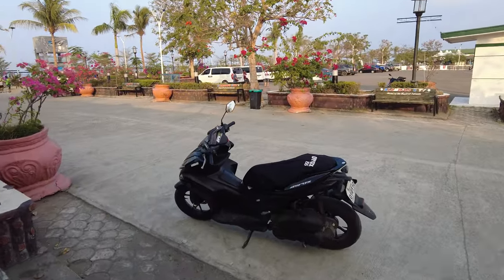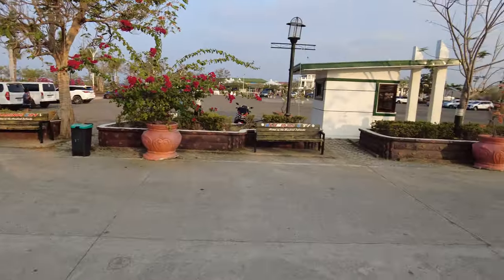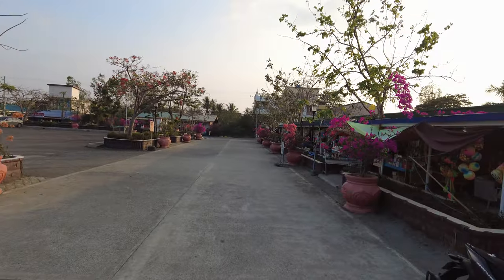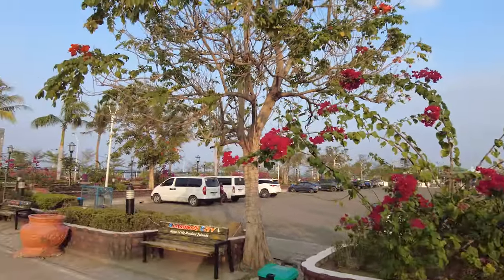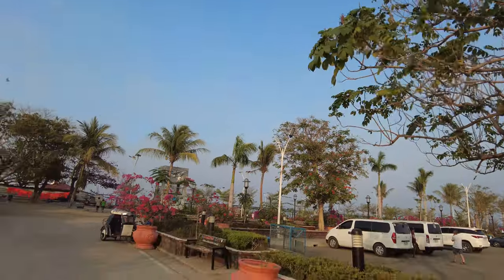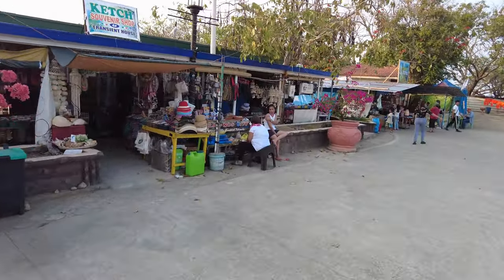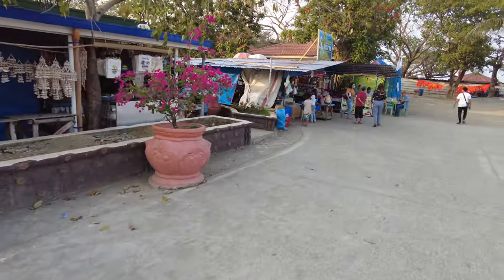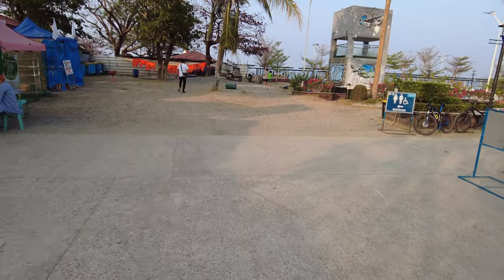So this is the part I've seen on videos down here. Here's your huge parking lot. These beautiful flowers everywhere. Real nice. Look at this tree. Look at the size of these flowers on this thing. But more souvenir stands. Got one food stall down here. Go down here and check out.